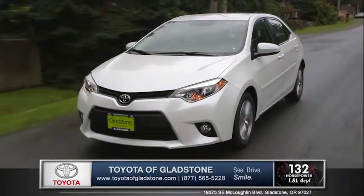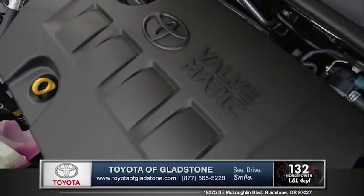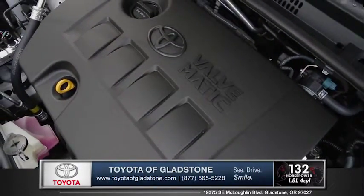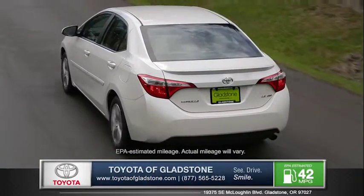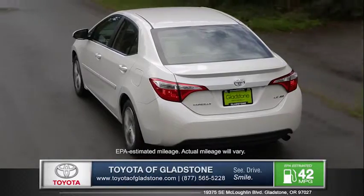The Corolla is known for its rock-solid reliability, and the 132-horsepower 1.8-liter four-cylinder engine is no exception, achieving an impressive EPA-estimated 42 miles per gallon on the highway.